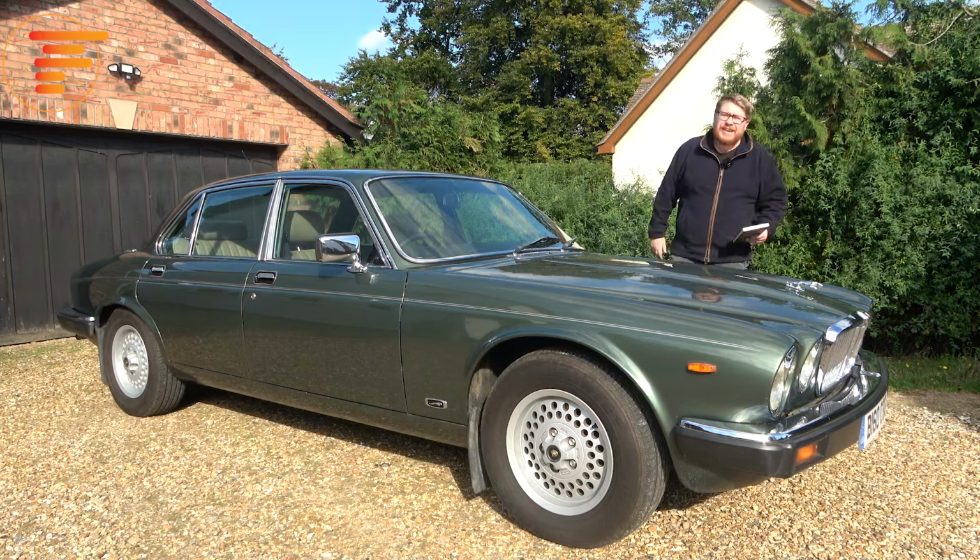But with the XJ6 Series 3, there were some changes, a huge update. Basically, behind the scenes, Jaguar were working on an all-new model, but it was nowhere near ready. So they had to give the old Series XJ another lease of life. And for the first time in the company's history, they outsourced the styling. But they didn't just go to anybody, they went to one of the best names in the business, Pininfarina. Now, that's a name synonymous with some fantastically styled cars, so it was in safe hands, that's for sure.